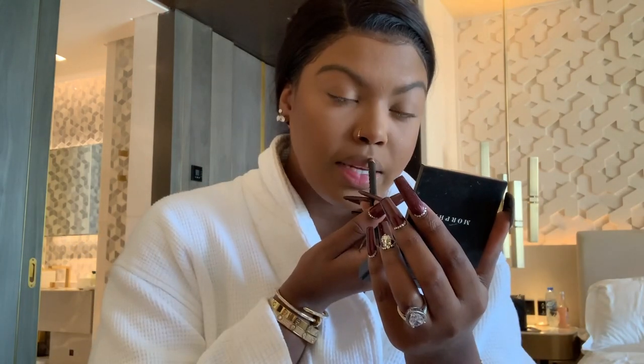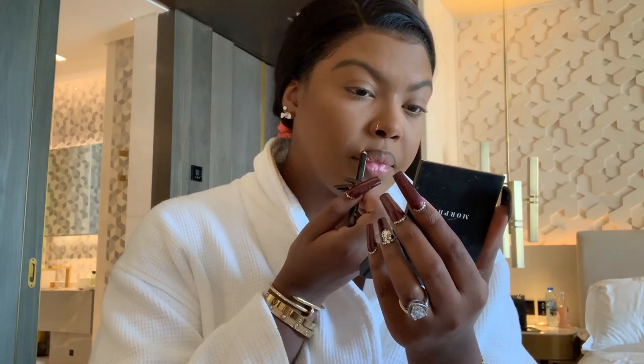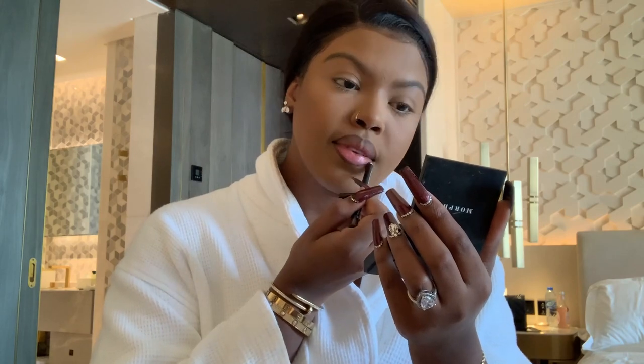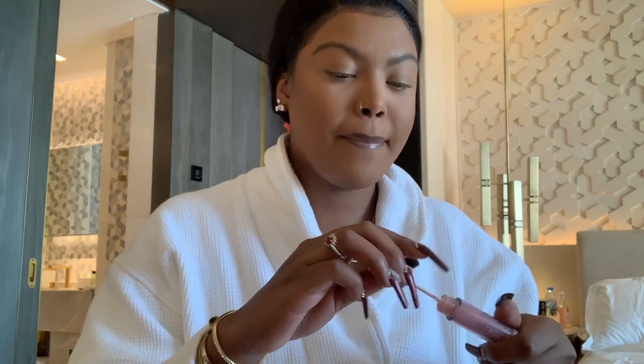I'm using a Morphe pencil. Going with this e.l.f. lip plumper. The funny thing about this one is it does not burn your lips or anything like that. And since I've been out here in Dubai, you guys, I forgot my settings for it, so I have not been setting my lips at all.